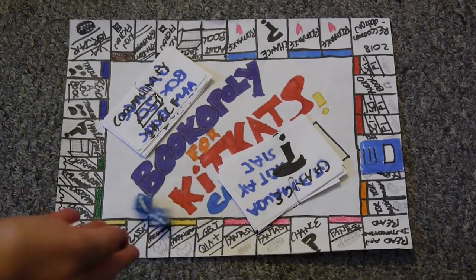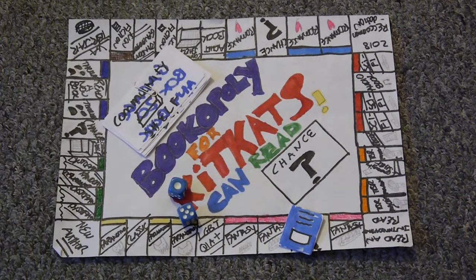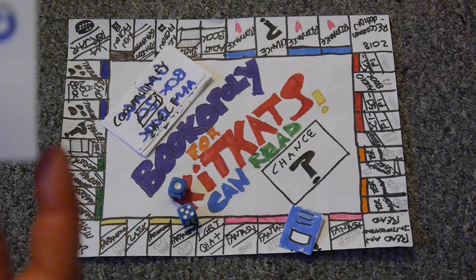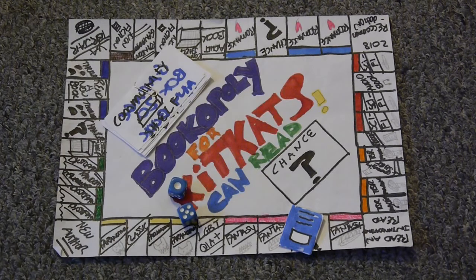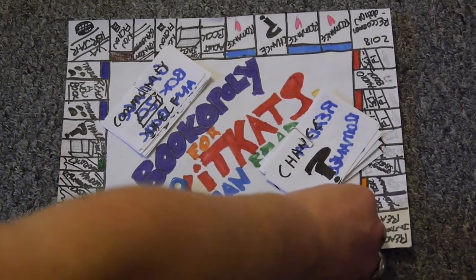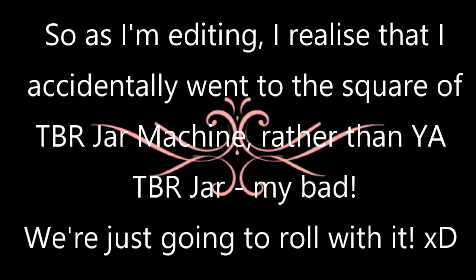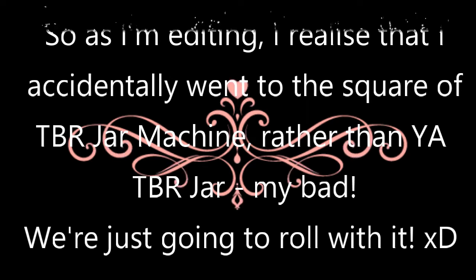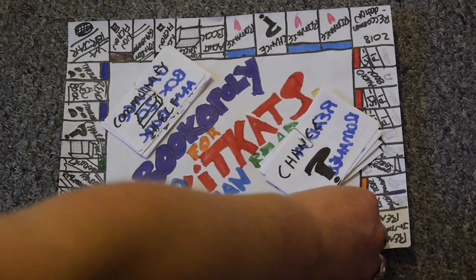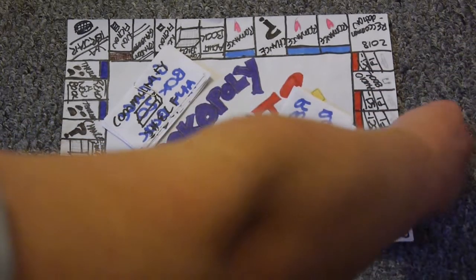Time to roll again. 6. So we've landed on chance, which means that we need to take one of these. And the very first one that I'm pulling out says Advance to Young Adult TBR Jar. What a brilliant start. So let's put those back and we'll go all the way back round to the next TBR jar.